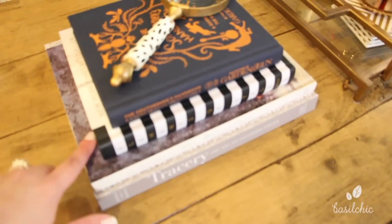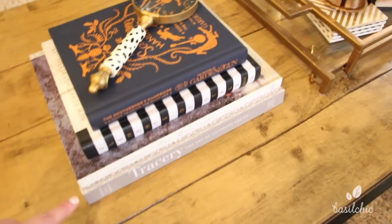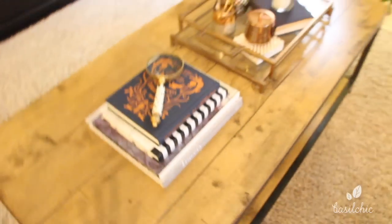This book right here, that is the Nutcracker book that I have. So I set that out, even though you really don't see the cover. This is all the snow from it, and I know what it is, and it just makes me really happy.